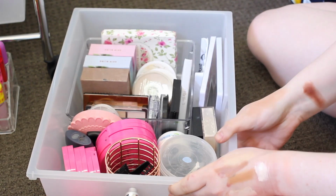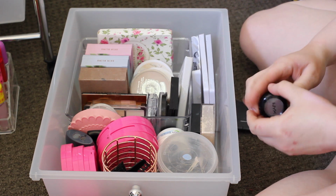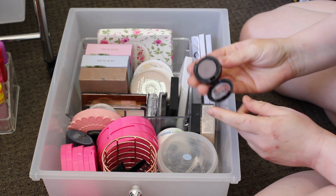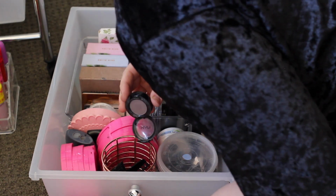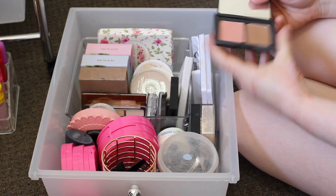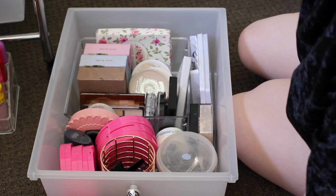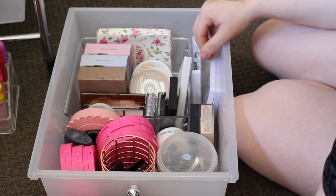So, next drawer is a banger. I'm finally going to get rid of these. Well, this is the only one I can find right now, but I'll get rid of it, the little NYX eyeshadow. Oh, I've got another e.l.f. one in St. Luca. I think I'll just keep that, just for the sake of it.